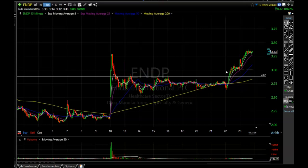But we can see ENDP is still holding this breakout quite nicely, but I definitely wanted to show you this pattern because this is what they are supposed to look like. They don't always look like this, but this is what we are trying to capture on those type of patterns. So hopefully we get a breakout like that on CLEANSPARK and on OBSV.